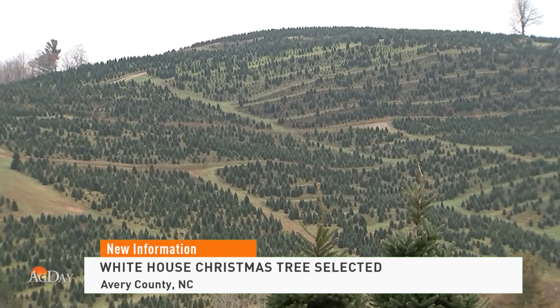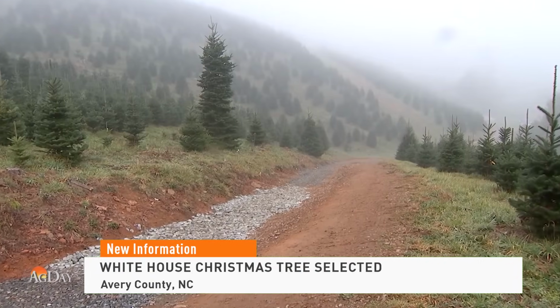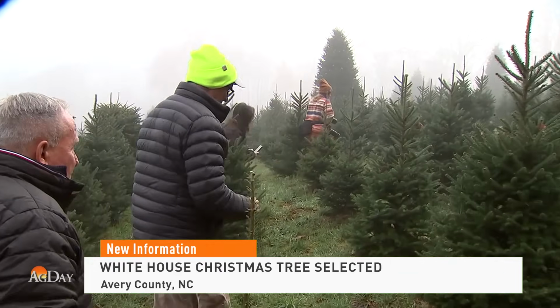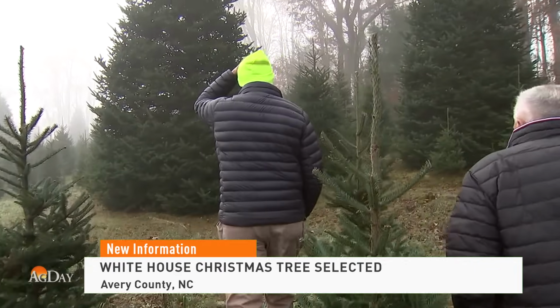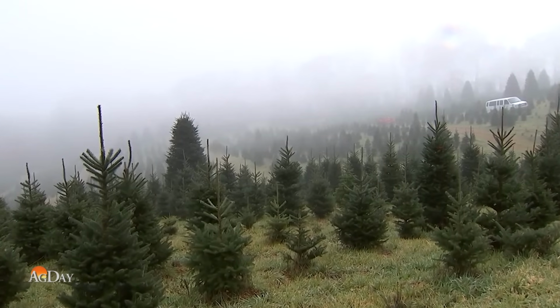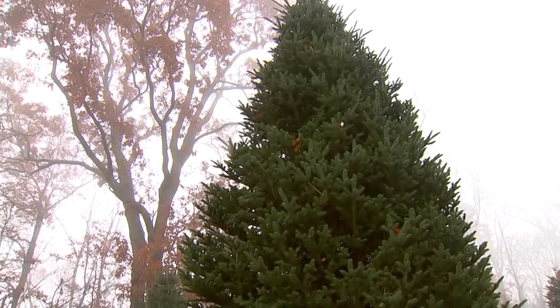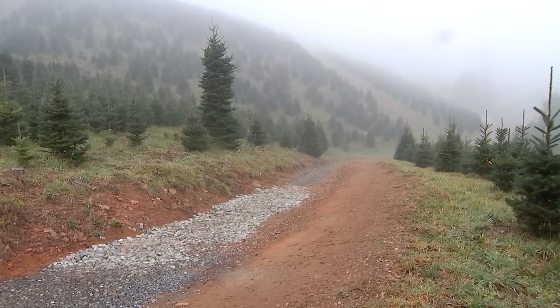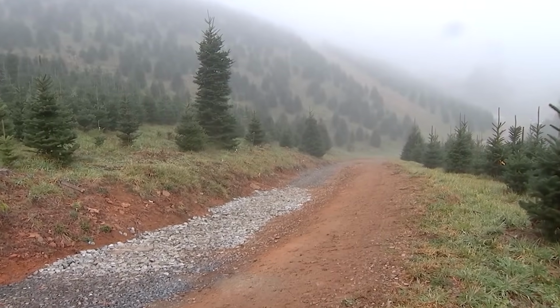It comes at a critical time for Cartner's Christmas tree farm. The owners say they lost more than 5,000 trees during Hurricane Helene. All the generosity that people from all around the U.S. have shown coming in to help those people that lost so much in the flood, and we want this tree to represent the good things. They say they're thankful for this recognition and this welcome attention for their community.